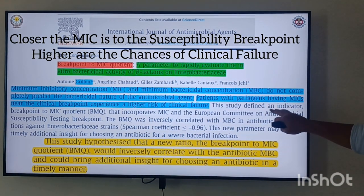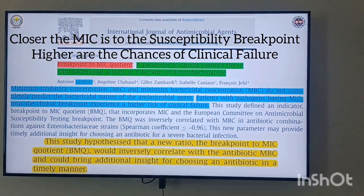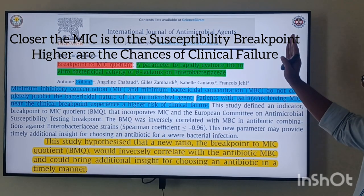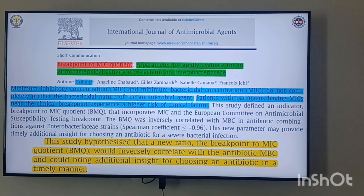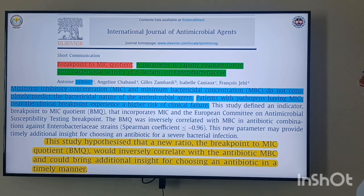Patients with pathogens having MIC near the clinical breakpoint experience a higher risk of clinical failure. So if your breakpoint MIC is 2 and your MIC of the antibiotic is also 2, then there is a higher chance of clinical failure. I'll tell you why the clinical failure is there. So this particular study hypothesized this new ratio known as the breakpoint to MIC quotient, that is very effective.